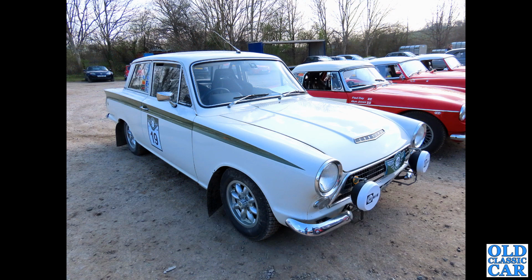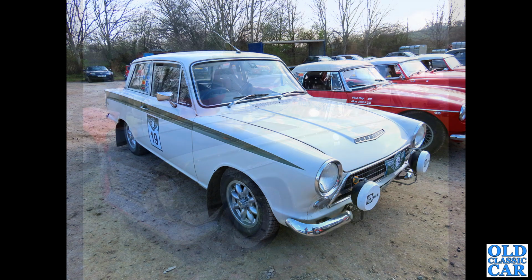This is a fairly early pre-Aeroflow version. You can see the small side lights beneath the headlights. That was the arrangement there was slightly different on the later Lotus Cortinas and Cortinas in general. So this is a fairly early one, used on the Hero Challenge Rally just a few years ago.